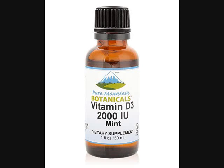directly in your mouth, supplying 2000 IU of kosher vitamin D daily. Easy Dropper dispenses 2000 IU of flavored vitamin D liquid in every serving. Liquid vitamin D for all ages, kids and adults.